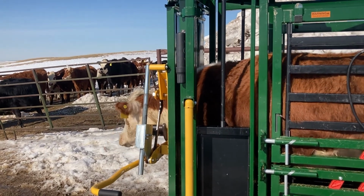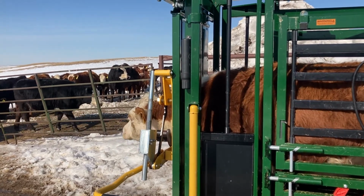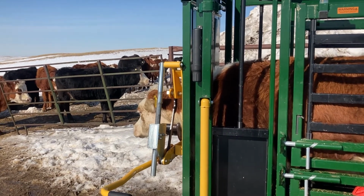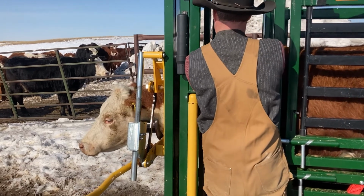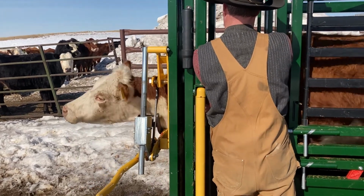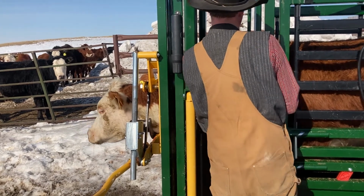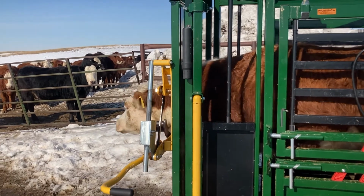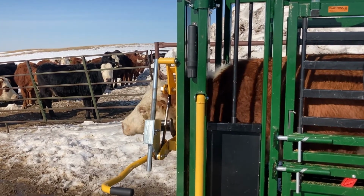So Kyle scanned her tag, and then it goes into our computer system, and then he's going to give her the shot of scour guard, and it's called Guardian. So we're doing that sub-Q under the skin, because that's what the bottle tells us to do. And we're giving them 2 cc's of that, so 2 mils. And then those are things that, as per the Verified Beef Production Plus program, we record as an animal treatment.